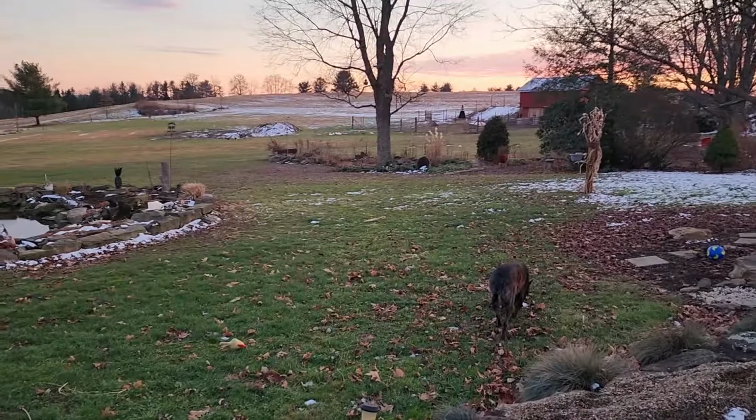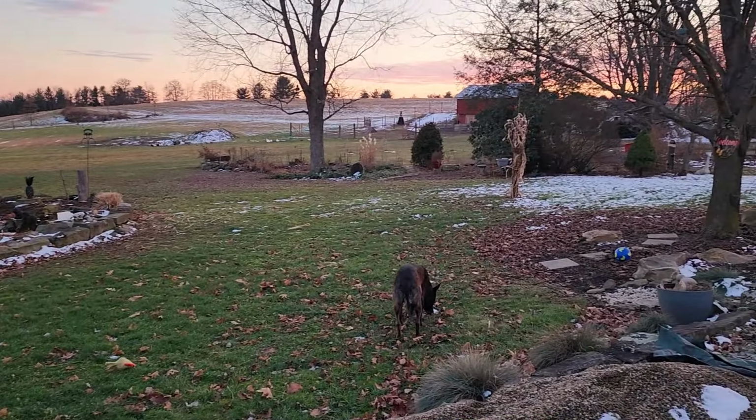The ducks are still foraging out in the field. I think most of the chickens have gone back to the barn though. We'll check on Dizzy and the babies real quick, and then we'll finish up with the wood.